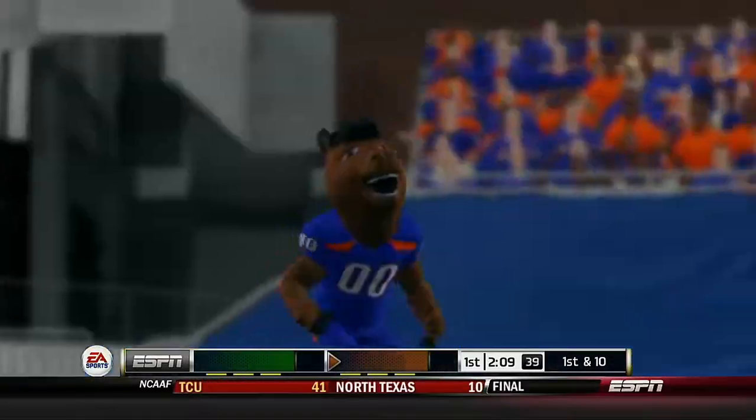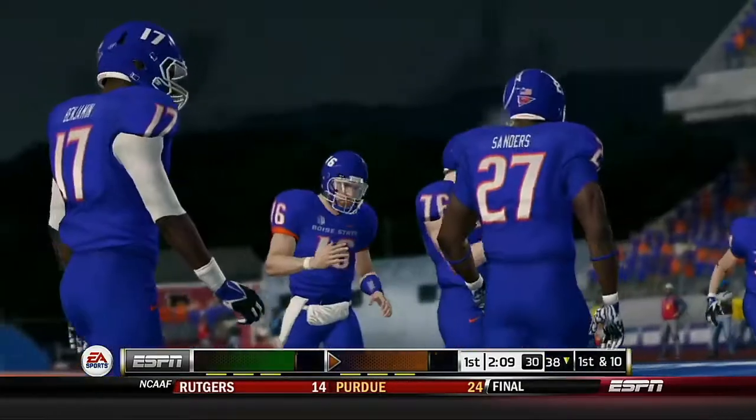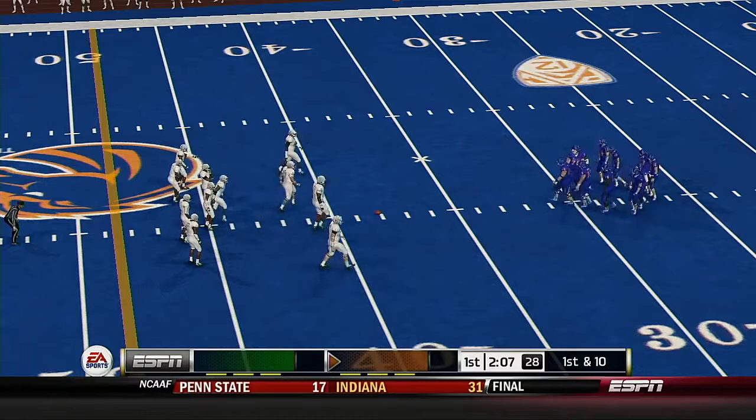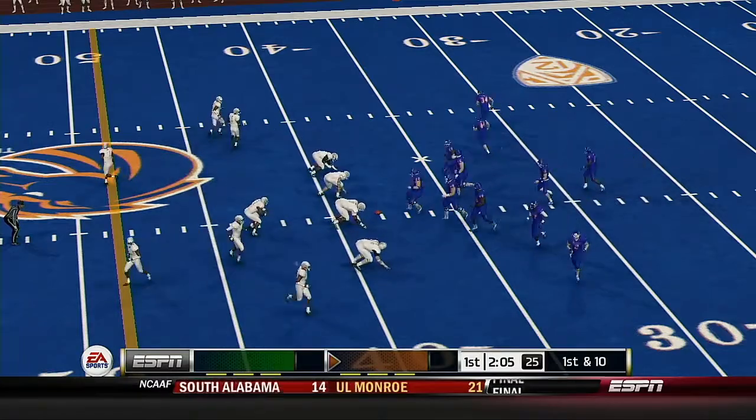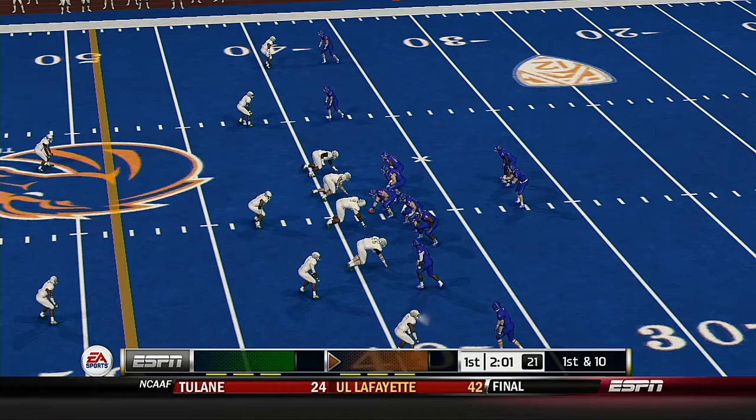He makes his way to about the 38. That was a great call. Yeah, here you see the draw play at its best. The tailback got good blocking up front and was able to pick up a bunch of yards. We've got a first and 10. Ball on their own 38.